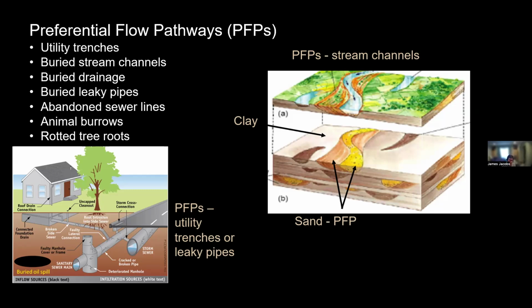On the right side, we see a preferential flow pathway as a stream channel, and that's a naturally occurring one. But nonetheless, if you're in an area that has a sand channel, you're more likely to get water to run through there more easily than if you're in a clay lens off to the sides.